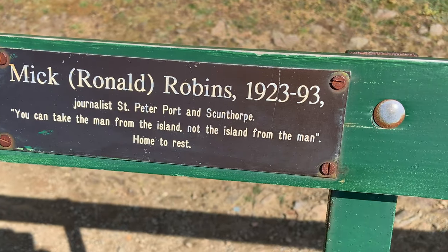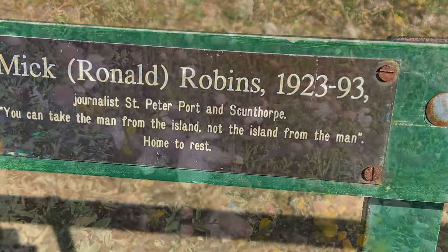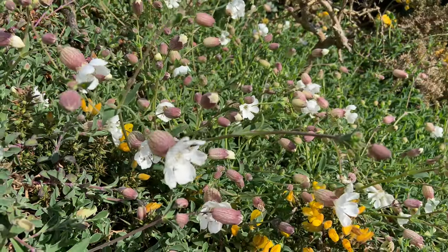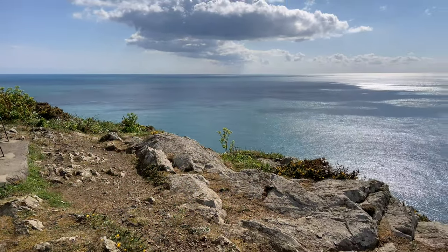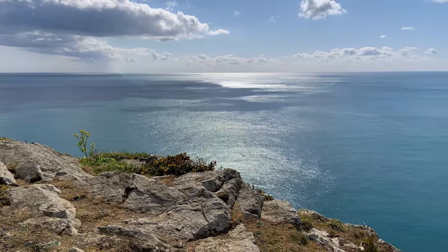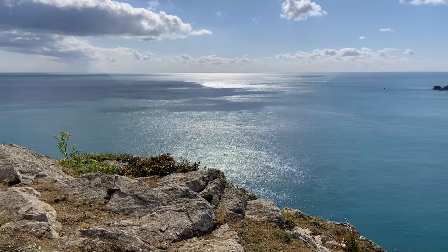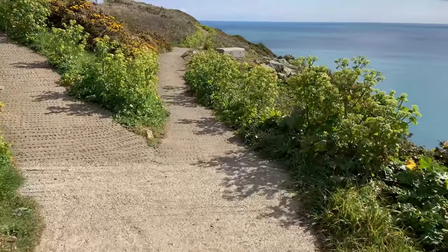I would thoroughly recommend, if you ever visit Guernsey, or if you're planning on visiting Guernsey when everything sorts itself out in the world, come to Icart. There's tea rooms, it's beautiful for walking, the sea is stunningly clear, and here we are walking along the path.